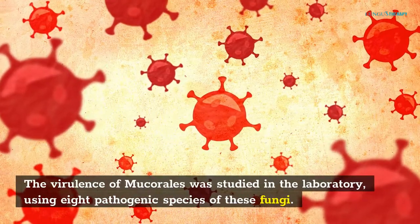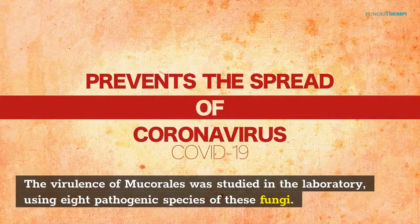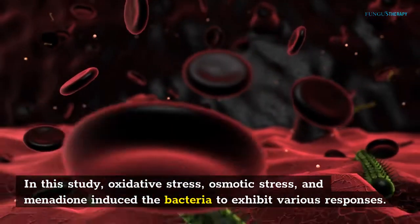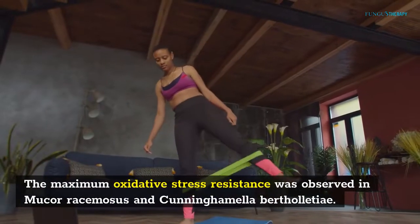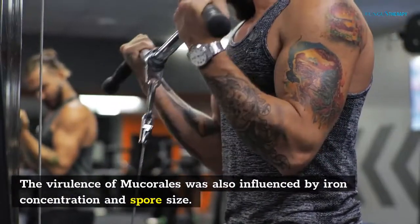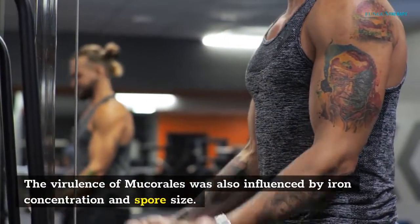The virulence of Mucorales was studied in the laboratory, using 8 pathogenic species of these fungi. In this study, oxidative stress, osmotic stress, and menadione induced the fungi to exhibit various responses. The maximum oxidative stress resistance was observed in Mucor racemosus and Cunninghamella bertholletii. The virulence of Mucorales was also influenced by iron concentration and spore size.